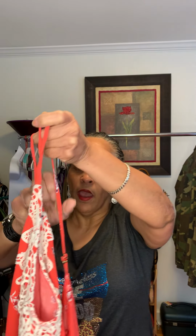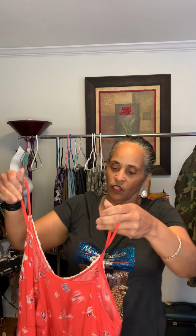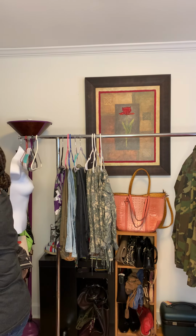Next is a cute little fun romper. This is by Exhilaration as well. It's a size XXL. Let me take it off the hanger so you can see it. It's cute. It has a little waistband on it. It has this front little crochet pattern on the bodice, and it has adjustable straps. That's the back. So this is a romper by Exhilaration, size XXL.